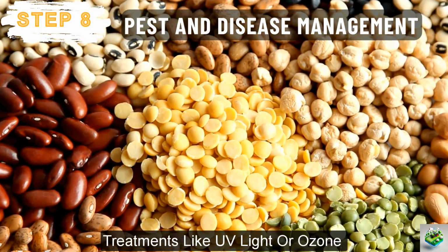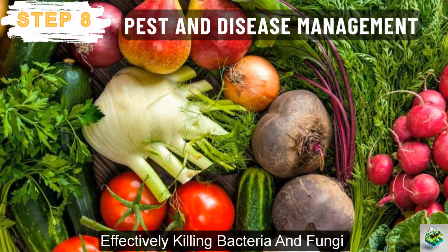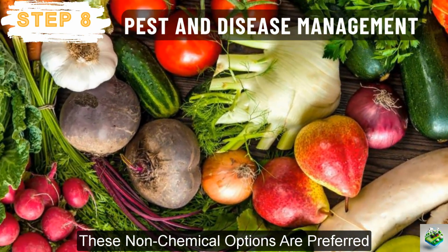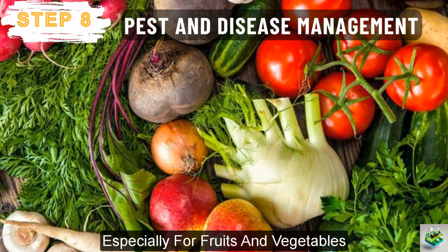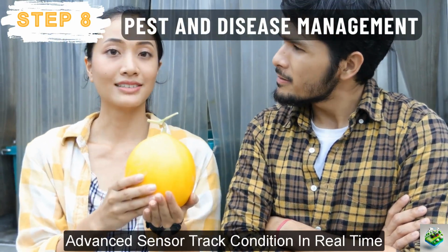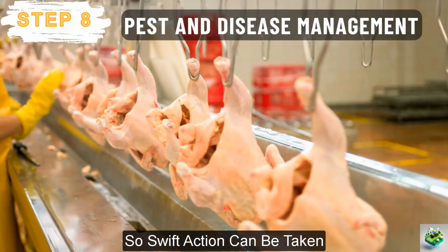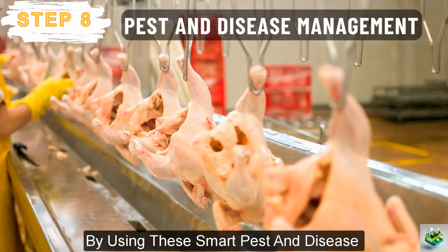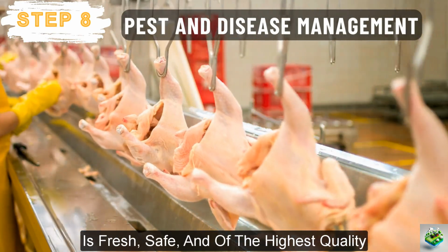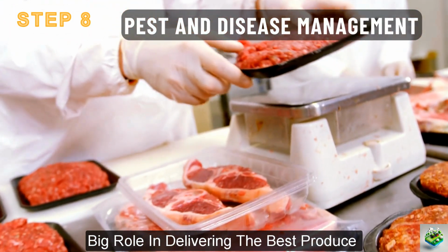In some cases, treatments like UV light or ozone are used to disinfect produce surfaces, effectively killing bacteria and fungi without compromising quality. These non-chemical options are preferred, especially for fruits and vegetables. Regular monitoring is crucial throughout storage. Advanced sensors track conditions in real time, providing alerts if pests or diseases are detected, so swift action can be taken. By using these smart pest and disease management techniques, farmers ensure that the food on your table is fresh, safe, and of the highest quality. It's a behind-the-scenes effort that plays a big role in delivering the best produce to consumers.